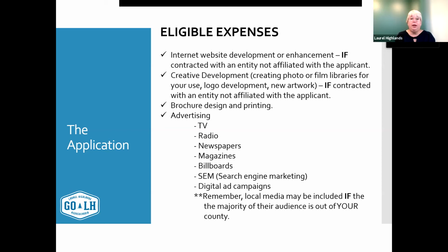And we have quite a number of things that are obviously advertising or traditional advertising, everything from TV to radio, newspapers, magazines, billboards, SEM, digital ad campaigns. And remember, this is important, that local media can be part of your media mix, but the majority should be outside of your particular county.